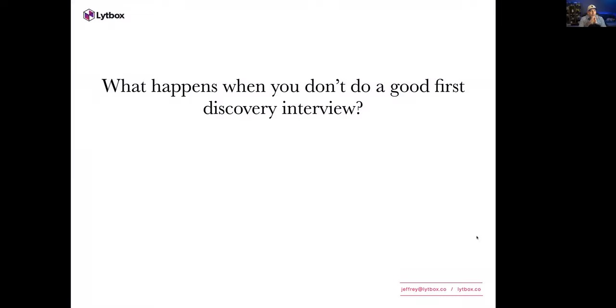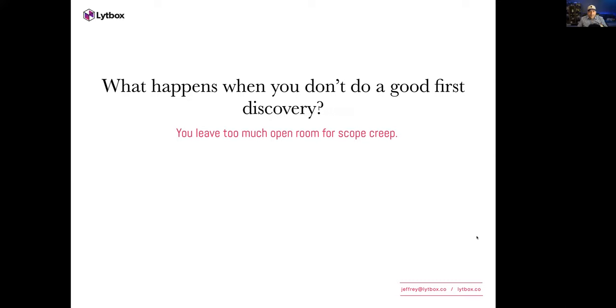So first off, let's talk about what happens when you don't do a good first discovery interview. This is how my first couple years were freelancing, because I never really ran a proper first initial meeting with the client. The first one was leaving open all this room for scope creep. In my first two, three years, I don't even think I remember a project where there was no scope creep. Some of them had a little bit of scope creep, but some of them just dragged on and on and on, and I couldn't stop it. It just opened up the floodgates, and once you open up those gates to scope creep, it's really hard to close them.